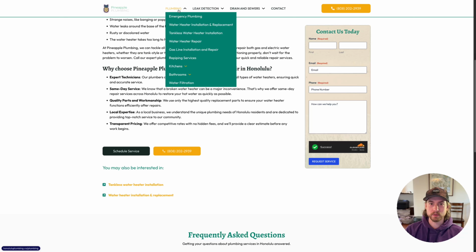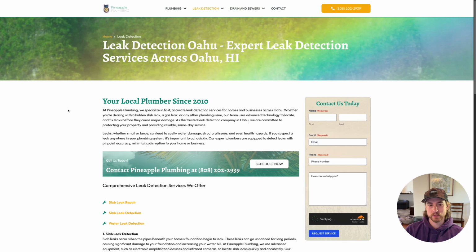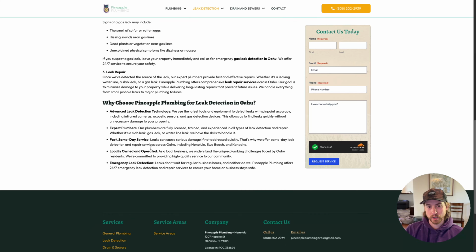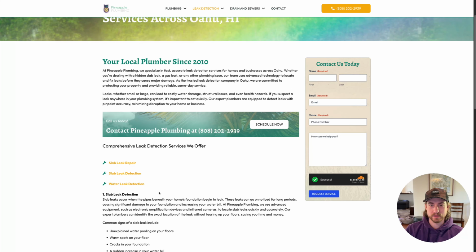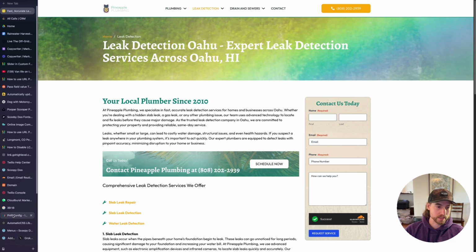So here we have plumbing, leak detection, and drains and sewers. Each one of these is actually a pillar page. So leak detection has services within the leak detection category, right? And then we drill down into there. So if you think about the hierarchy of a website, it kind of just flows naturally as people are searching for exactly what they need. They can find it really easily.